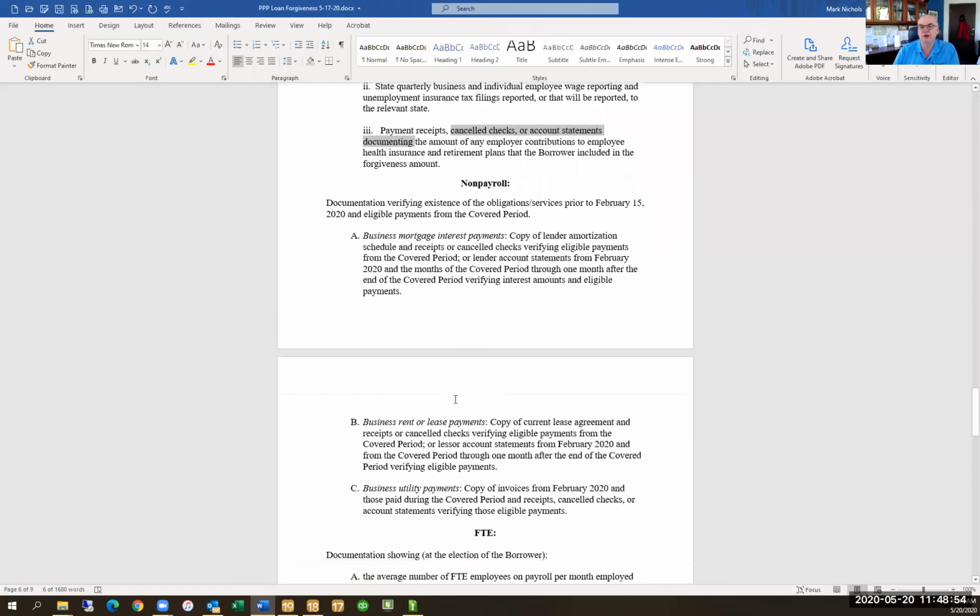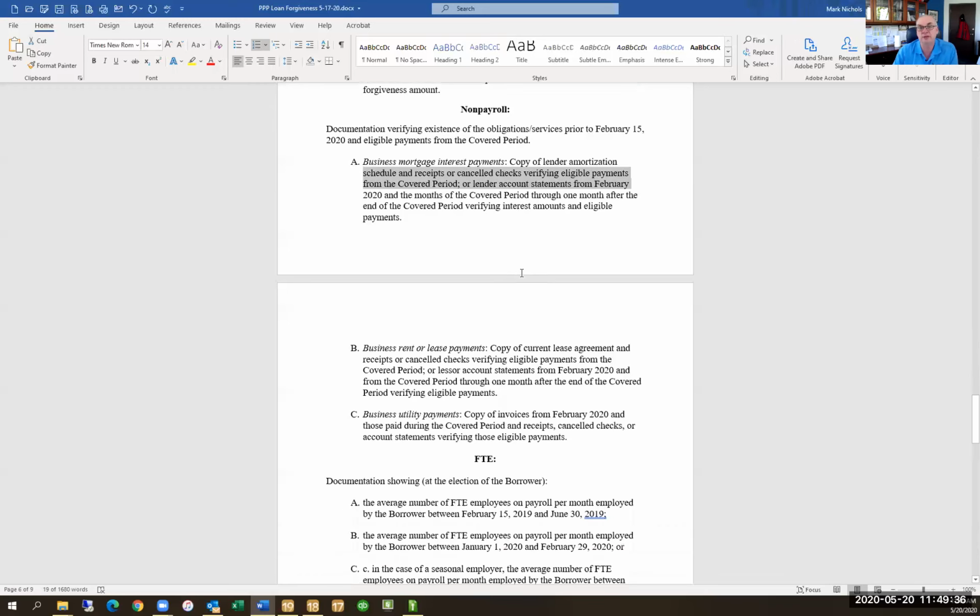How about non-payroll costs? Remember, we talked about that in the second video where we talked about the other forgivable portion, which would be rent, mortgage interest obligations, and utilities. Here's what they would be looking for that you will have to submit to ask for forgiveness for payments of these items. The first would be documentation verifying the existence of the obligation prior to February 15th, 2020. Okay, so that's number one. And for a business mortgage interest, a copy of the lender amortization schedule or some sort of canceled checks verifying the payments during the covered period. Lender account statements, et cetera. So some sort of a statement that you can provide to your bank.